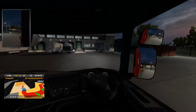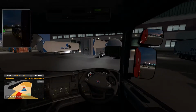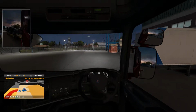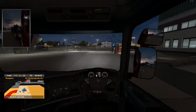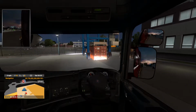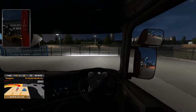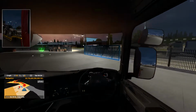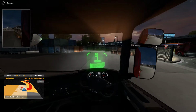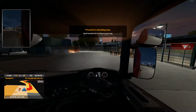And here we are, so let's now find out where our parking spot is. I believe it's somewhere here. Let's have a look. Might have to do a 360 round here and see where our lovely parking slot is. Or in fact, we have to say we'd like to park this. We're not going to skip ahead. So here we are. Right, so we're going to do where do you need it, which gives us a bit more experience. So there we go.